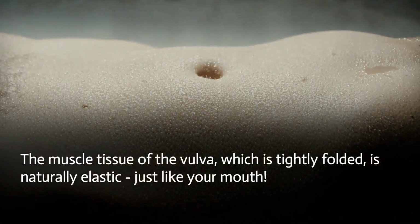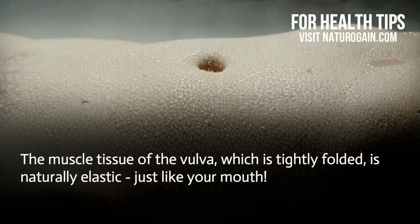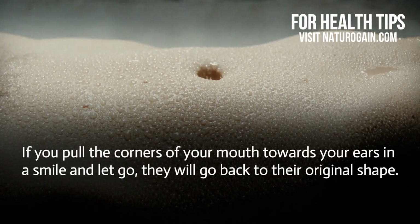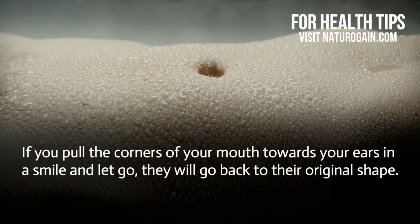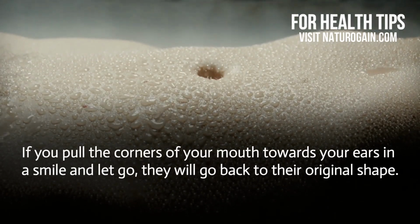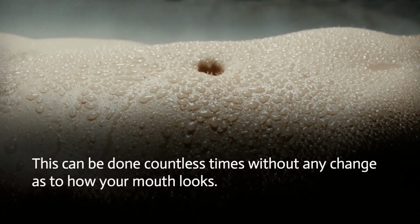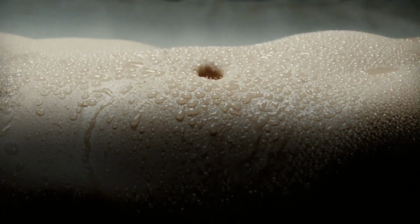The muscle tissue of the vulva, which is tightly folded, is naturally elastic, just like your mouth. If you pull the corners of your mouth towards your ears in a smile and let go, they will go back to their original shape. This can be done countless times without any changes to how your mouth looks.